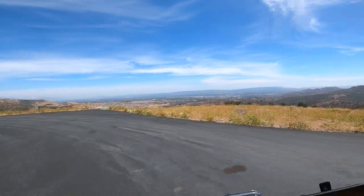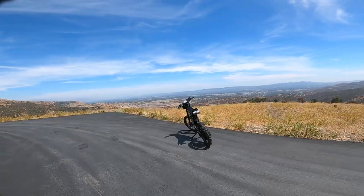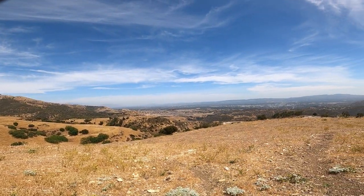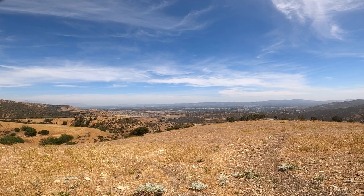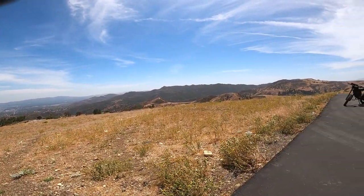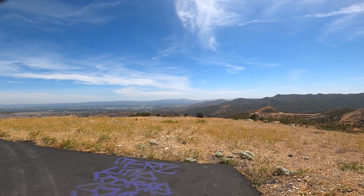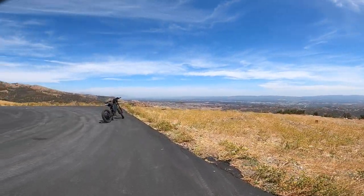Let's enjoy the view for a second. How about that? Check this out. Pretty beautiful up here. 3,200 feet. Beautiful. So peaceful. Cool. Well, that was beautiful.